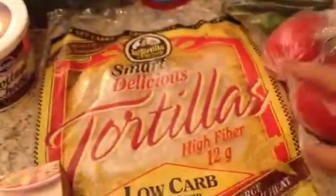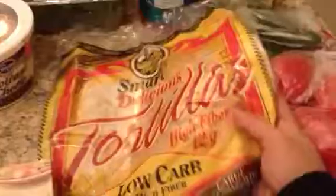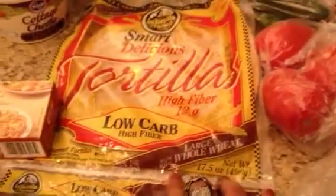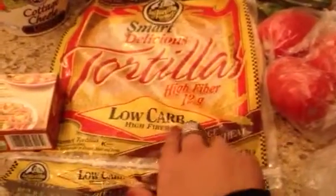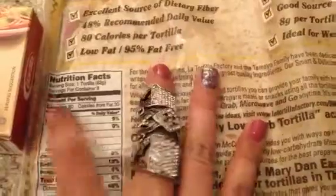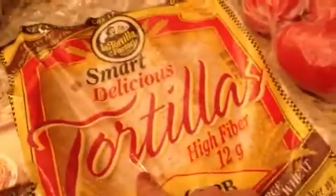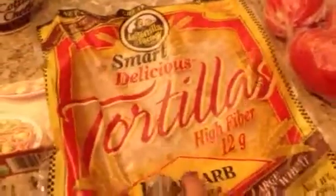And then the other thing that I love are these Smart and Delicious low-carb tortilla fiber things. I make wraps with these. I think I made a video on how to make a whole wheat chicken wrap. And the cool thing about it is that they're low in carb. It says high fiber. And I believe they are only 80 calories and 1 gram of sugar. So this is really good. They don't have that many carbs in it. You can make sandwiches, tacos, burritos, whatever you want, but I use them for wraps.